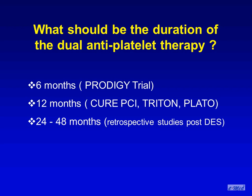David, what would you do? I think that the answer is in the question. The Prodigy is not an ACS study. Right. And I think that in CURE, for example, CURE PCI, the 12-month treatment was given not to reduce stent thrombosis, but to reduce recurrent atherothrombotic events. Because this patient is a high-risk ACS patient with residual coronary artery disease, and she's prone to develop atherothrombotic events other than stent thrombosis, I think that she should receive 12 months. I'm not aware of any data regarding 24 to 48 months. There are some retrospective studies. But I would say I would give at least 12 months.